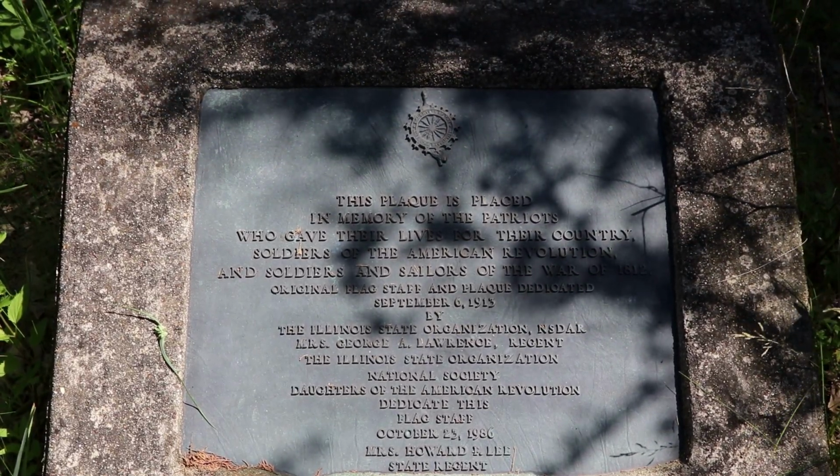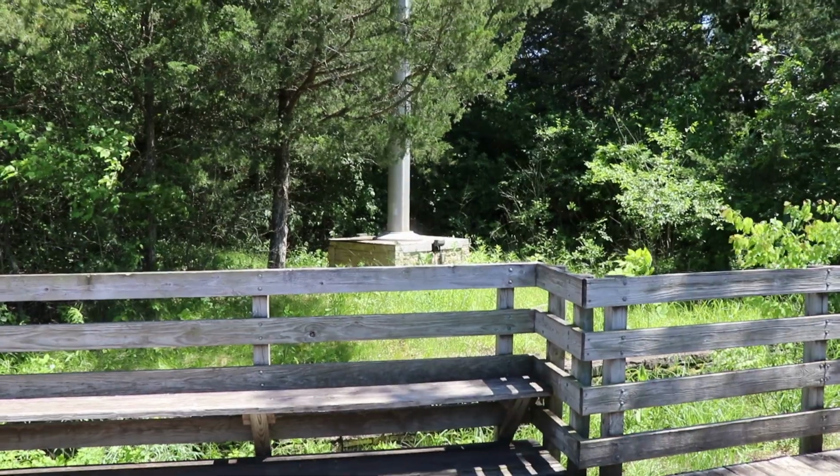Up here atop Starved Rock, there is a monument to soldiers of the American Revolution and the War of 1812.